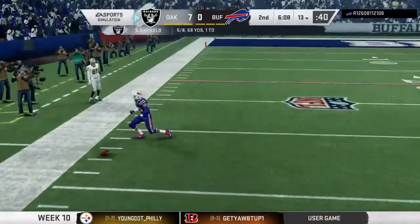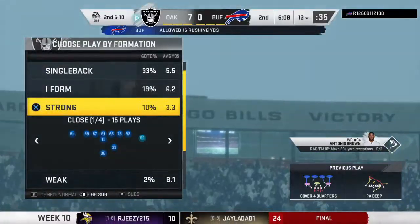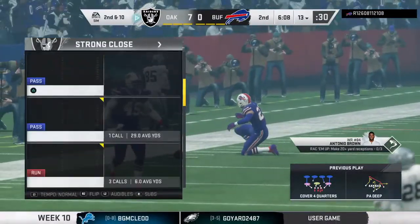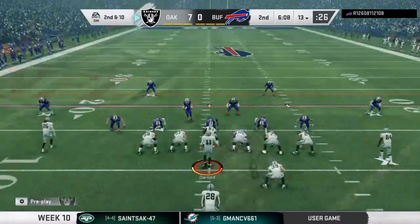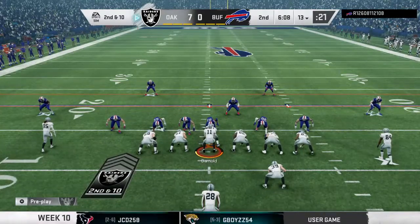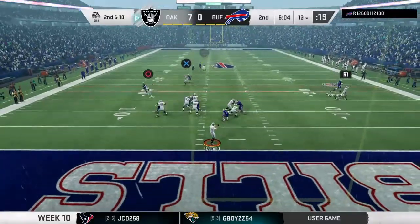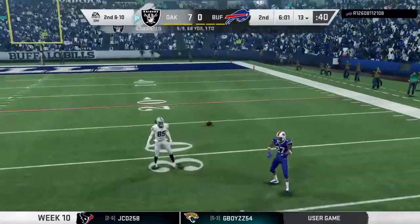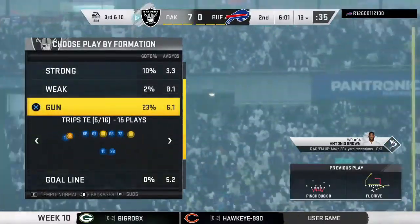Looking for more there on 1st down, but this throw downfield, incomplete. Will Fuller was the intended target, and that'll bring up 2nd down. Here's Darnold. He's letting this one go for Fuller. And that will be incomplete. Tried to dial up the long one way out there, but it'll be 3rd down.